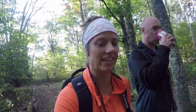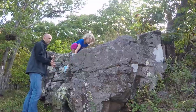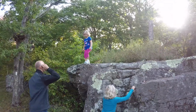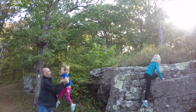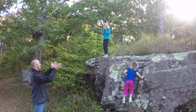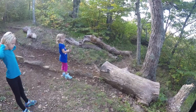Oh, and Matt's not really drinking coffee as we walk. It's my coffee. I just can't carry my camera and the GoPro and my coffee at the same time. Opposite of a big rock.